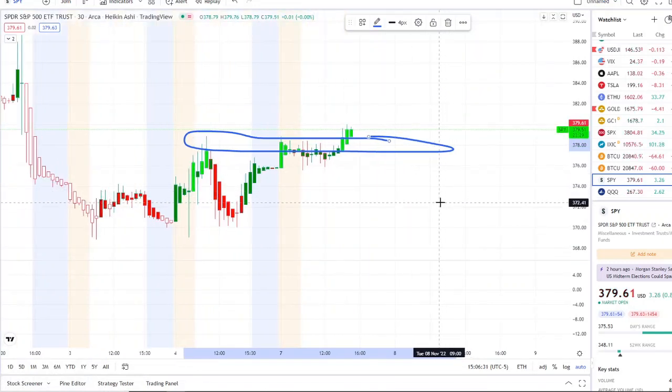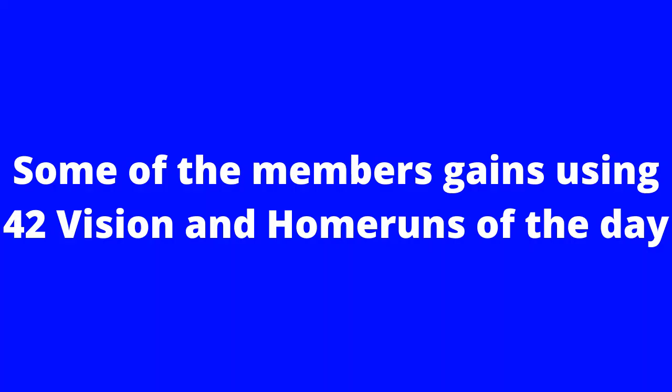But before we do, I want to share with you guys the home run opportunities that were mentioned this morning over at the Discord. So the home runs of the day were spectacular and beyond expectations.